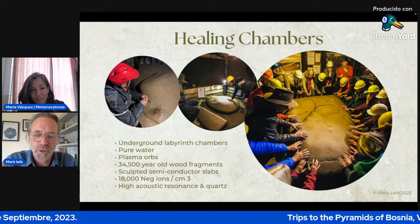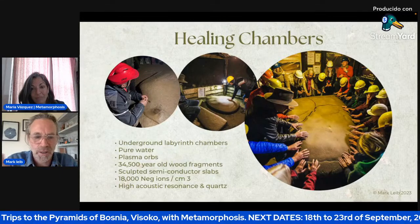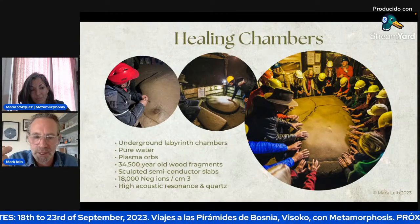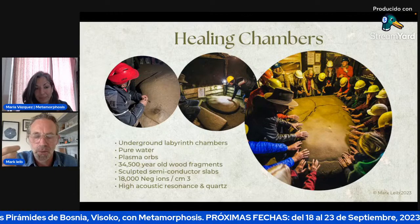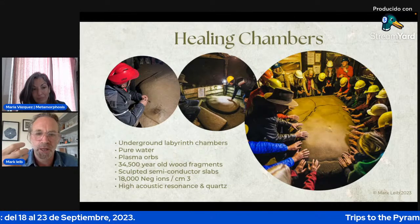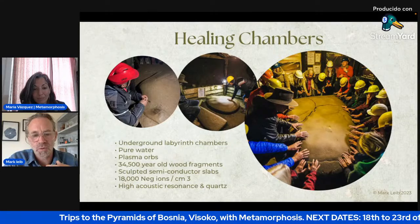I know that Dr. Sam, the gentleman with the hat on the left in this photo, who's the discoverer of the pyramids, has done testing within the tunnels. They've found up to 18,000 negative ions per cubic centimeter. To give you an understanding, negative ions is that reading of the negatively charged and beneficial ionic charge within air. So within these spaces, you've got very incredible healing air qualities, and also acoustic spaces with high amounts of quartz and water.